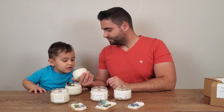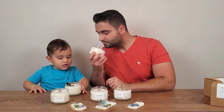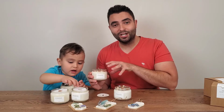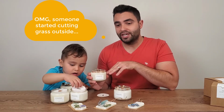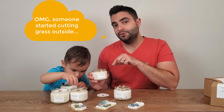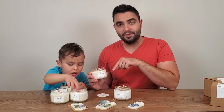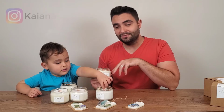Wow, look at this one. This one is so sticky. Yeah, because it's wax. These candles are locally made here in Vancouver, Canada, and you can order them either through Etsy, and I'm putting the link down below, as well as from their Instagram page, which is Kaiana Living.